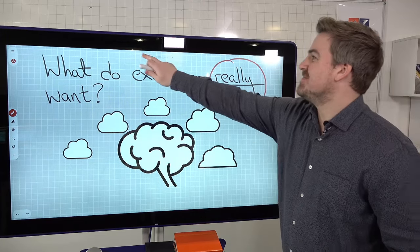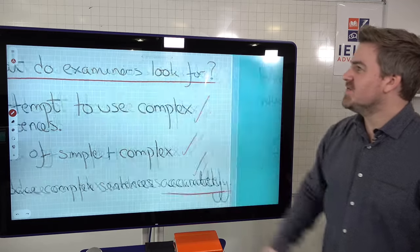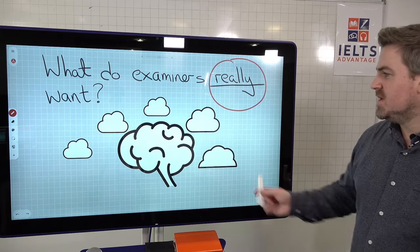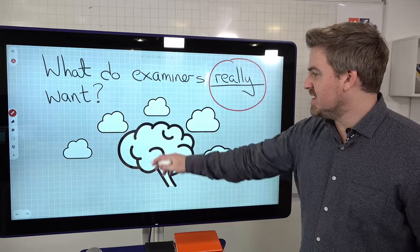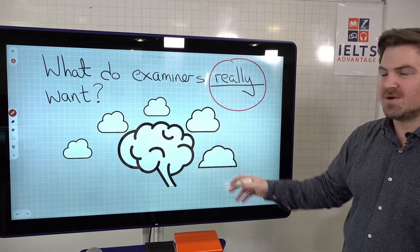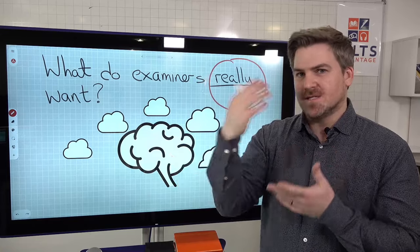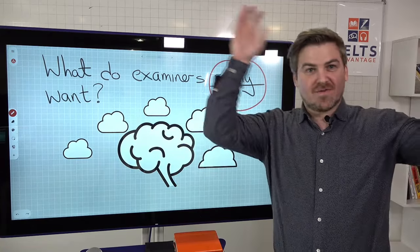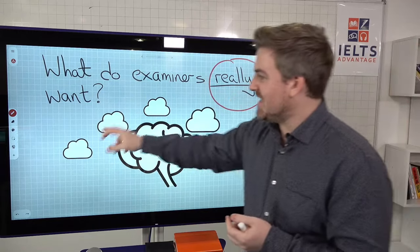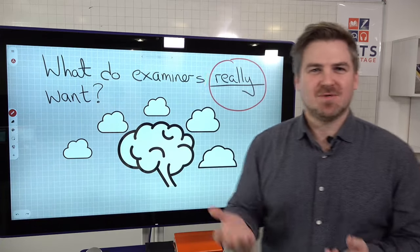So, what do examiners really want? If you look at the marking criteria, that's what you'll see. But if you talk to examiners, and if you talk to anybody reading anything, what do they really want? So here we have your little brain, and in your brain, there are lots of ideas, okay? Idea one, idea two, idea three, idea four, idea five. When you're looking at an IELTS question, or when you're in the speaking test and the examiner is asking you lots of questions, you have hundreds and hundreds of different ideas firing off. All right, so should you take each of these ideas and state simple sentences? All right, no, you would never do that.